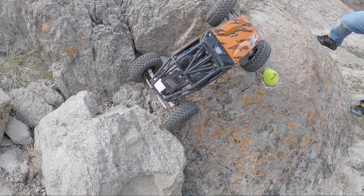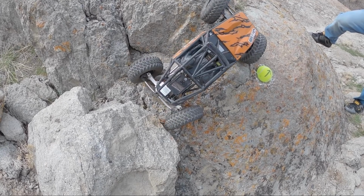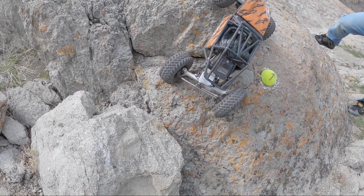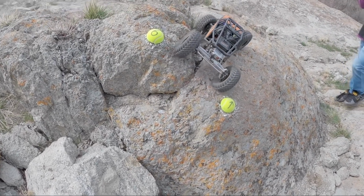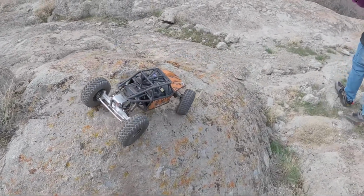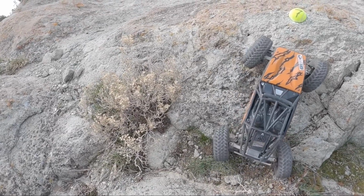That tire is in the air right now, and I'm trying to figure out what to do. I threw it in dig and then took it out, and luckily just a little bit of throttle, I was able to get that through there, watch the rear, scoop the cone with the rear steer, and get out of there. Gate number 7, this one does not go well for me.